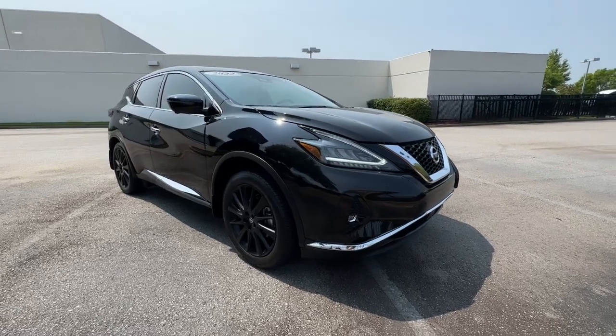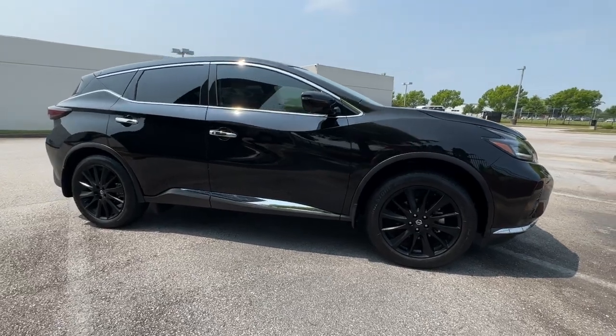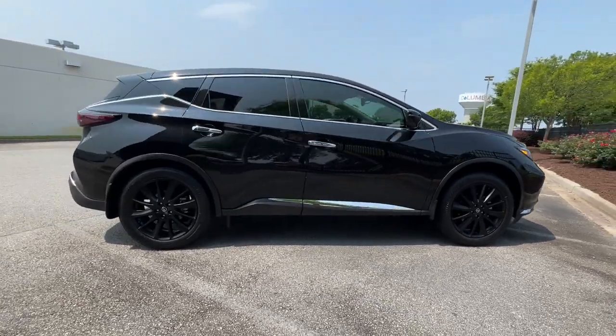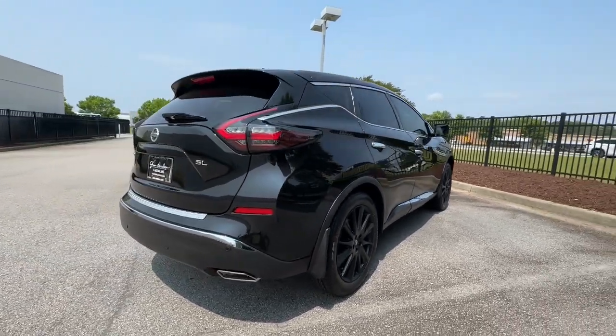Here is a wonderful 2022 Nissan Murano. This vehicle is an outstanding buy with fewer than 10,000 miles on the odometer. Make even the most ordinary task a pleasure in this stylish Murano.